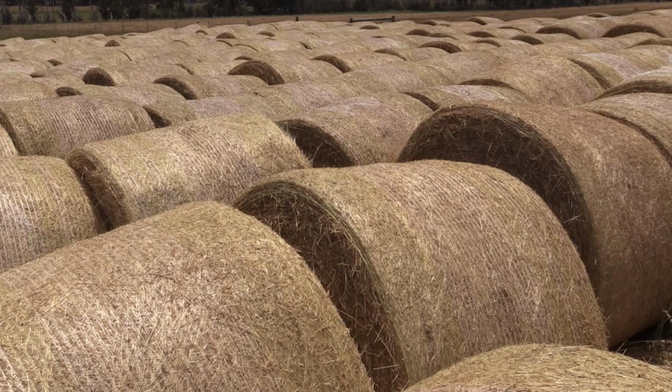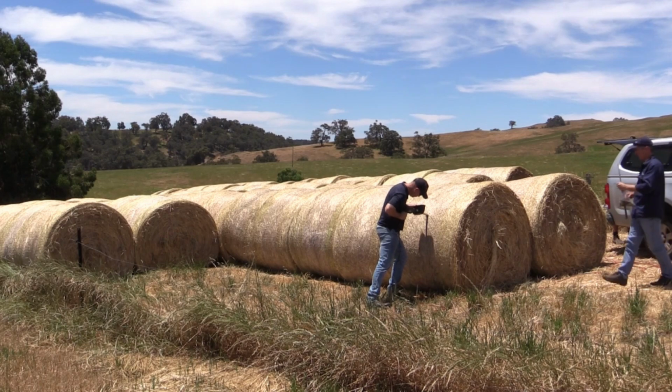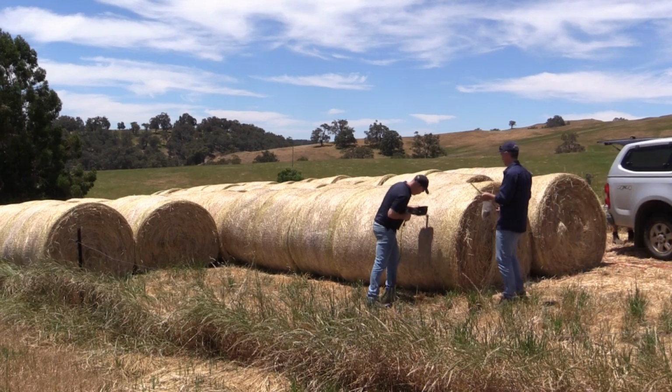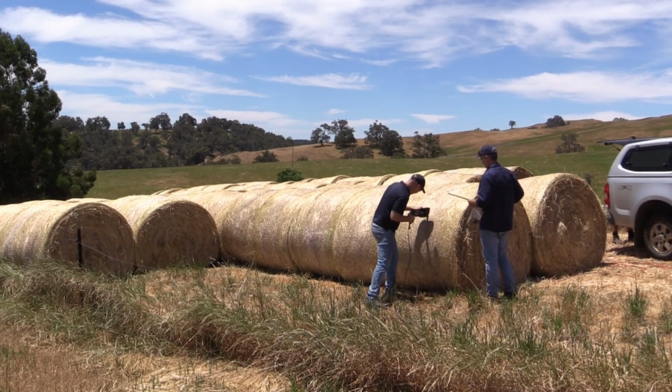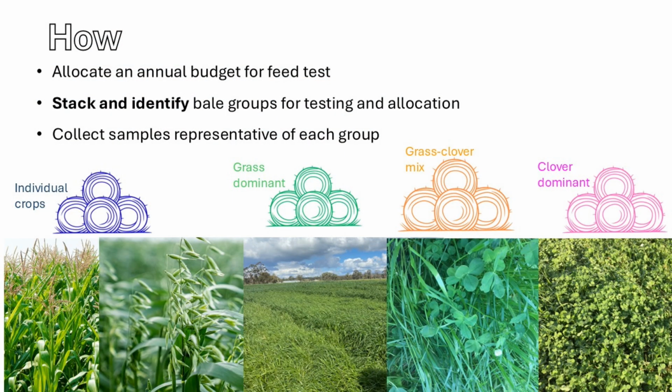Not every bale needs to be tested. As mentioned, allocating a budget for feed testing is a great investment, and strategic sampling can provide information on an array of feeds available to support allocation and financial decisions. Stack and identify bales by groups for testing and later allocation.